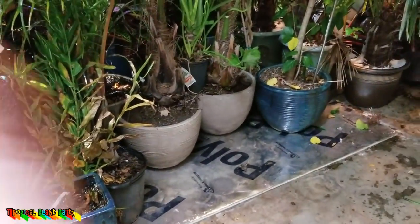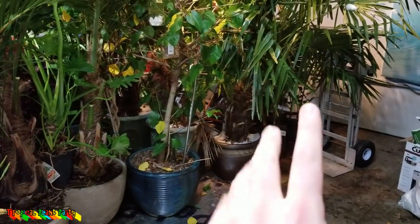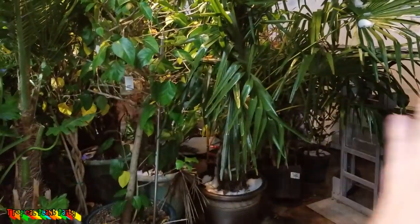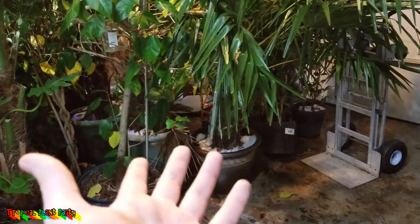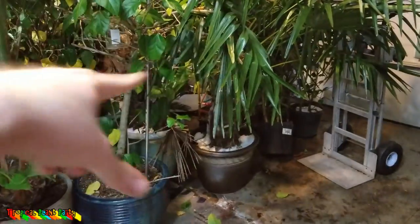Okay, so that's that. Did that, and I got my windmill palms brought in. I think I need to tie this one up because it is just massive. It's taking up so much space, and there needs to be a clear walkway from here to the small door for safety reasons and because I don't want to be wading through a jungle when I come and go.